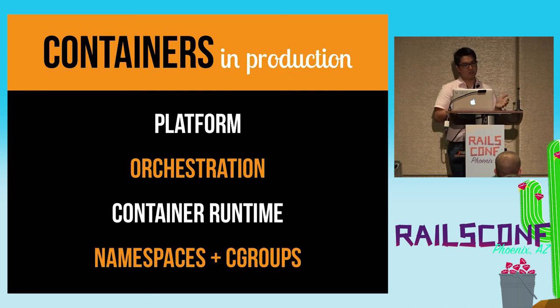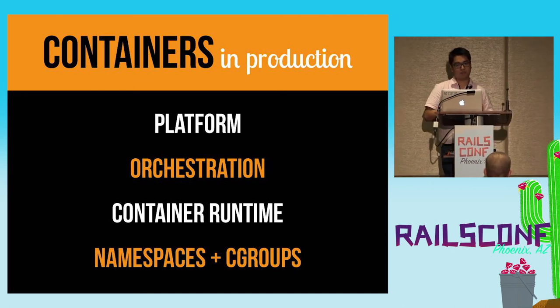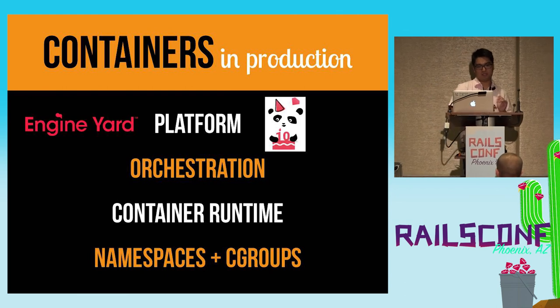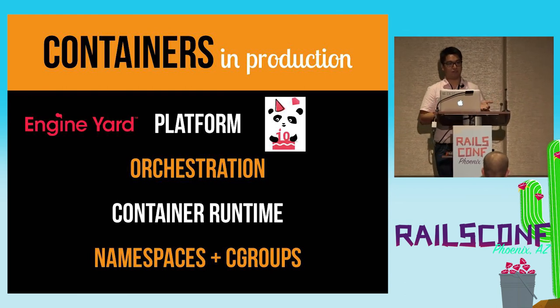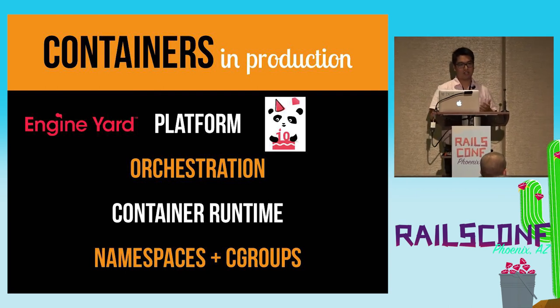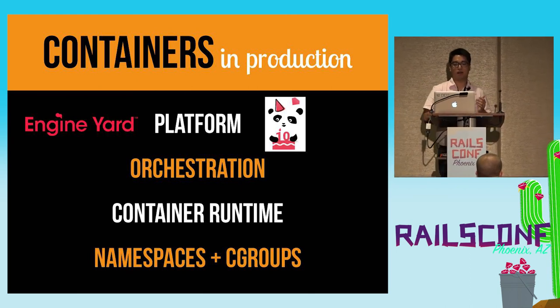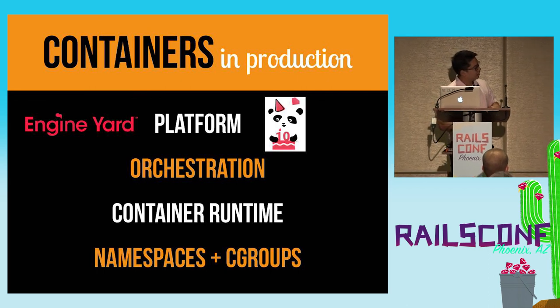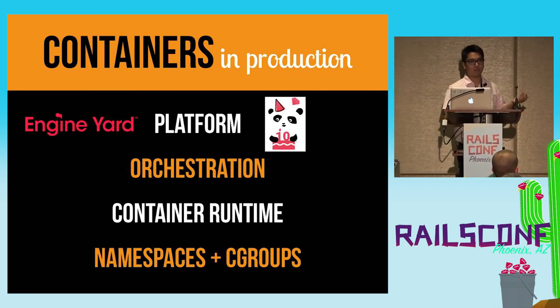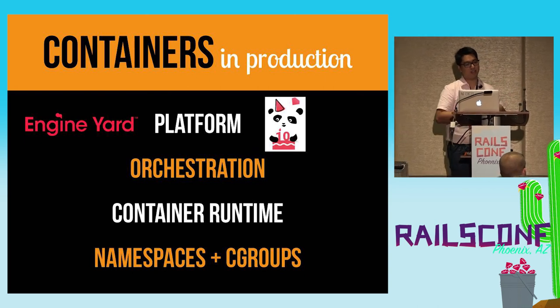So you now know about namespaces and C groups, but you don't even have to use them. In fact, Engine Yard has a platform that does that, or it will have one, and there will be an announcement. We have a keynote on Thursday where you will hear more about it. So we work on that level. We also had a workshop on Kubernetes, so we could work at the orchestration level too, but most people would just like to push their app and be done with it.